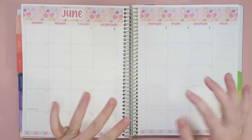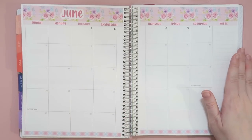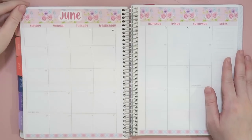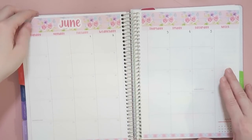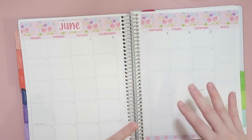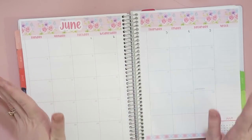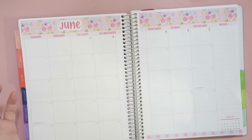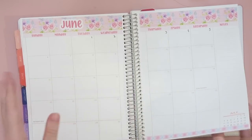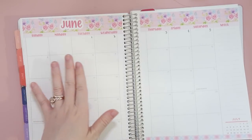So it's a different day, and I was able to fill out everything that I needed to fill out to show you guys how my June budget looks. So this is the monthly calendar. As you guys can see, I don't use the add-ons. I just like it simple and plain and nothing too busy, because at the end of the month it gets really busy. So I don't like cluttering it too much in the beginning of the month.